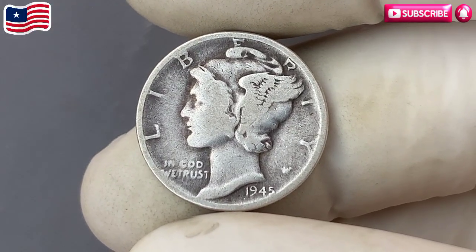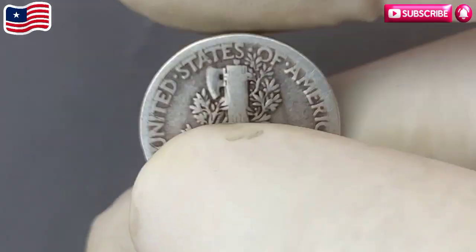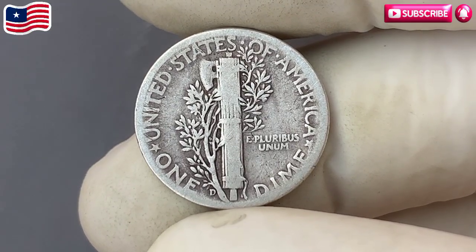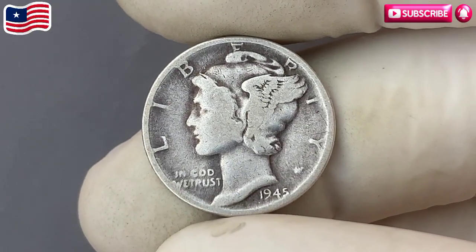This design is widely celebrated for its elegance and artistic detail, and it captures the spirit of America during a time of great change and challenge. 1945 marked the final year of this iconic coin's production, coinciding with the end of World War II, a time when America was transitioning from war to peace and beginning to rebuild.